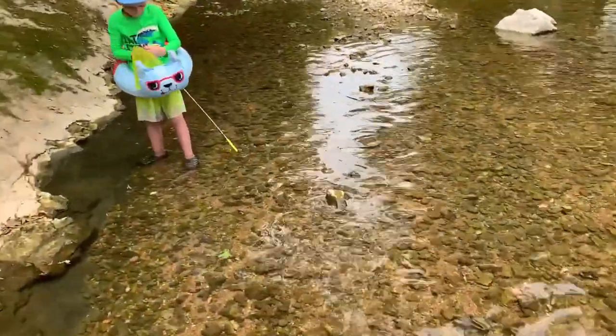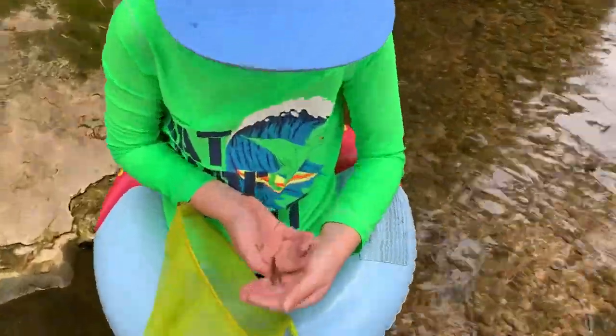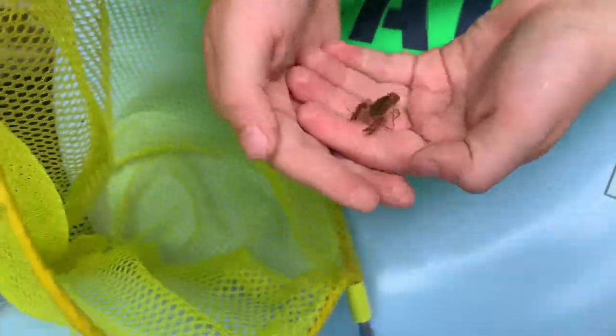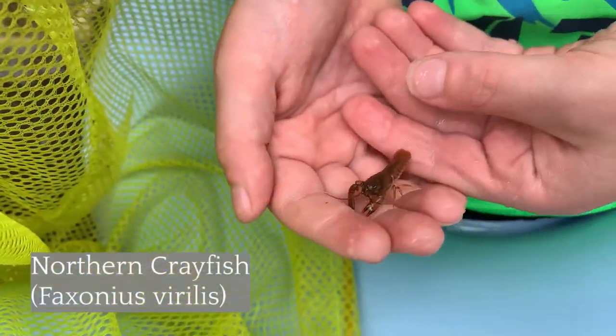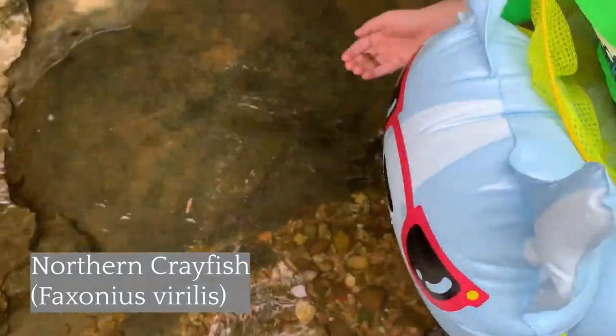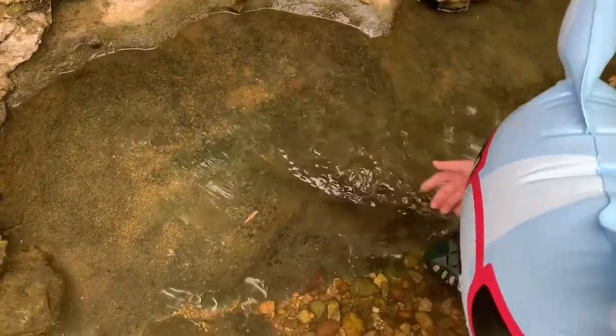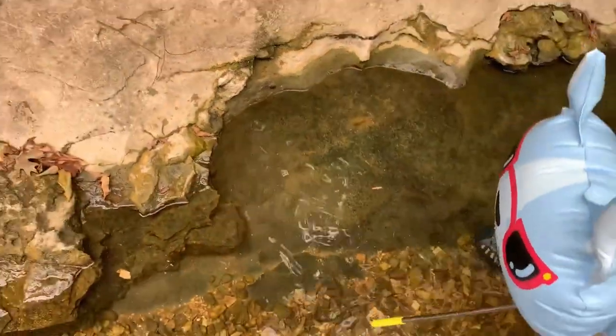All right, buddy, what'd you catch? A tiny baby jellyfish. Can I see? Oh, look at that. He's a little guy. He's just up on the shore. You said he only pinched you one time. Yeah, he only pinched me one time. You gonna let him go? Yeah, I'm gonna let him go right where I said. Oh, yeah, look at him go.